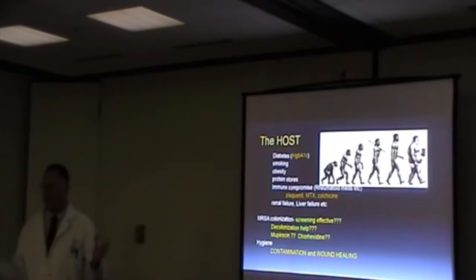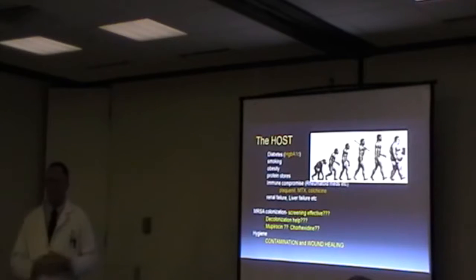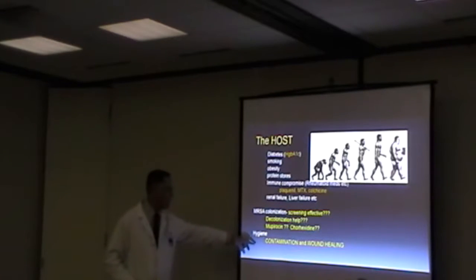This is crazy, the requirements that we do, and we go, oh my gosh, we're going to find out half the patients have it, but probably most of the staff has MRSA, okay? But most of our patients don't get infections with it, right? That's because we have a good host. Hygiene, contamination, and wound healing.